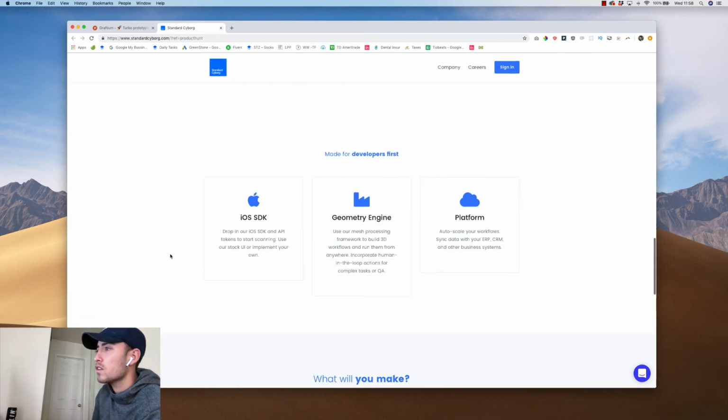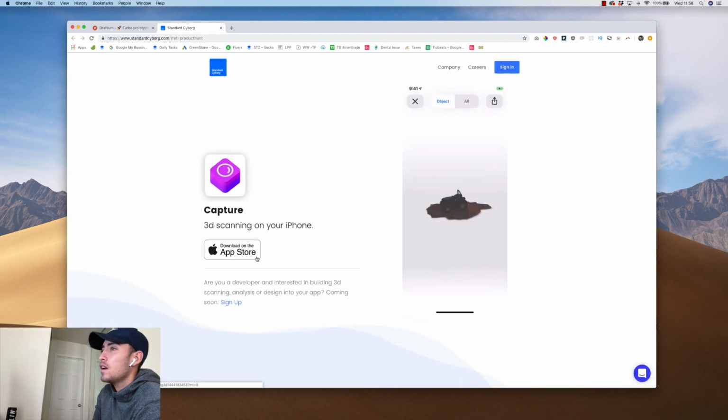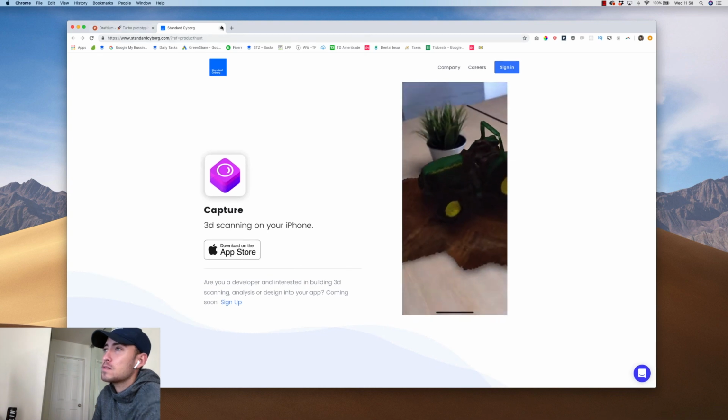So still solid, nothing wrong with it, right? But just nothing like, wow, that's amazing. But at the end of the day, if you were intrigued by this app, you can download it right there, and I think that's the most important part.